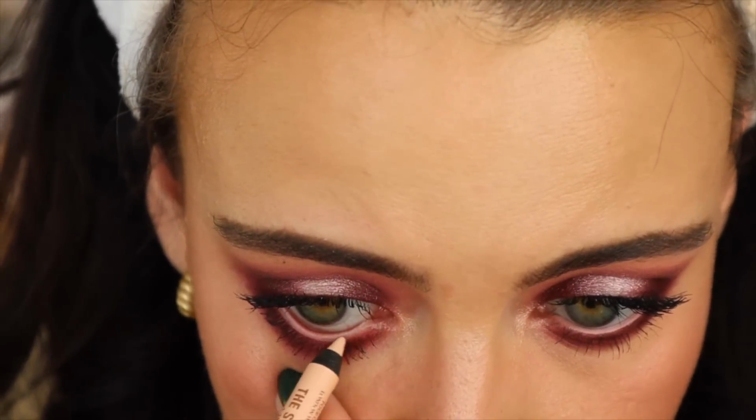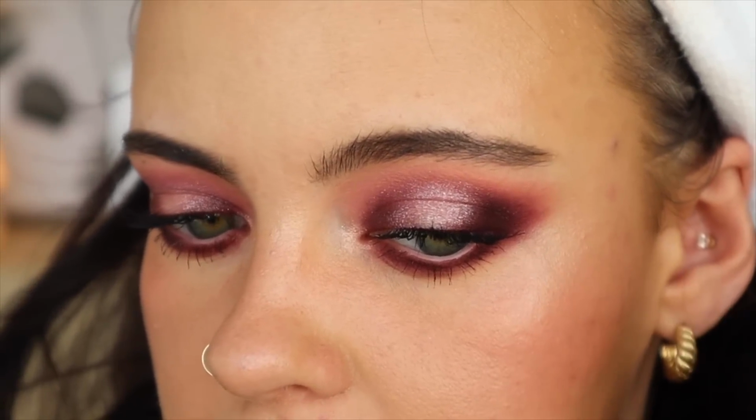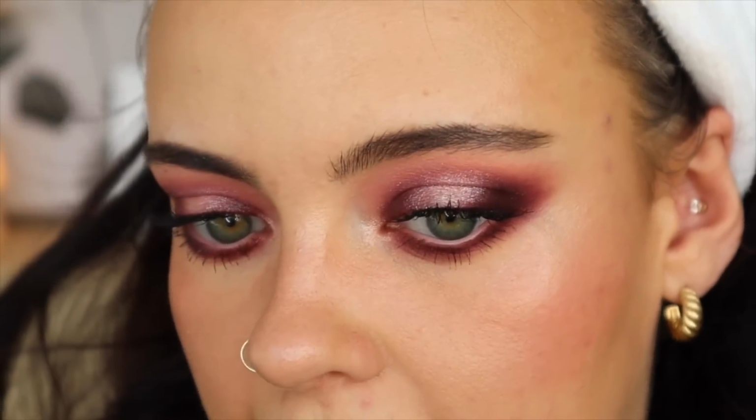Okay, and here are the eyes all finished. It's not what I was expecting, but I really like how it turned out, and I think that these kind of plummy pinks look really good against my skin tone. So I really like that palette for the few shades that I tried out today. What do you guys think about this eye look? I think it's really fun and dramatic. I'm happy I'm not wearing eyelashes. I think that'd just be too much at this point.